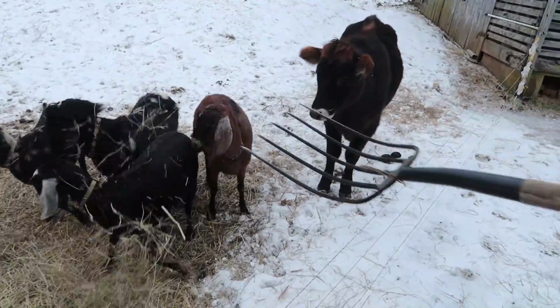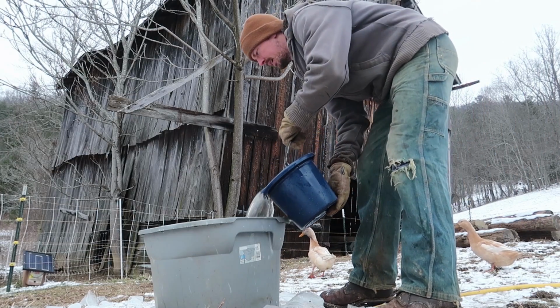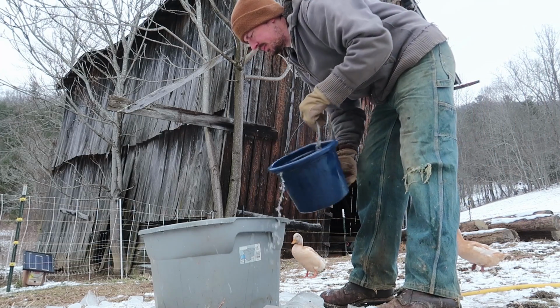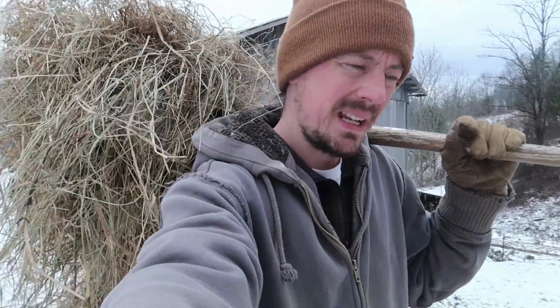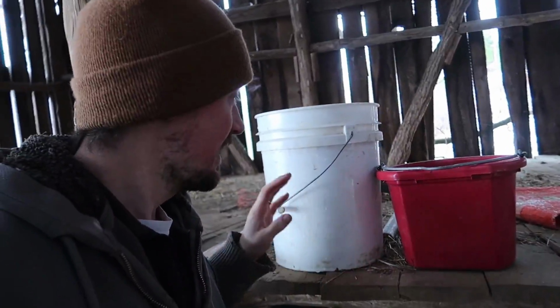Water, ice water. Bedding for the pigs. And last feed. I took my time this morning and observed all the animals.